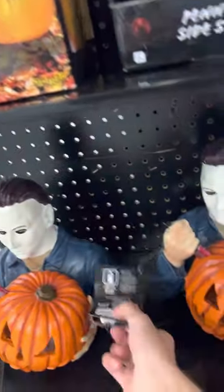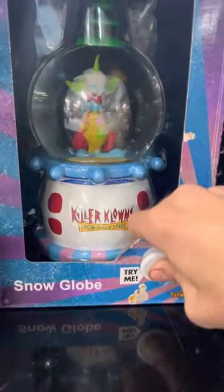Here's the Michael Myers statue next, right here. Here's a Killer Klowns from Outer Space snow globe right here.